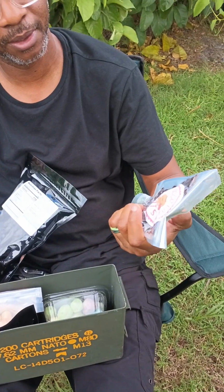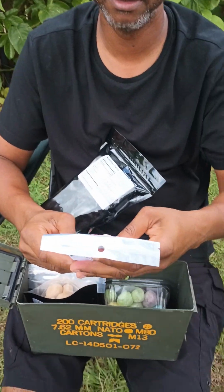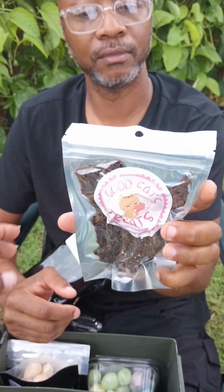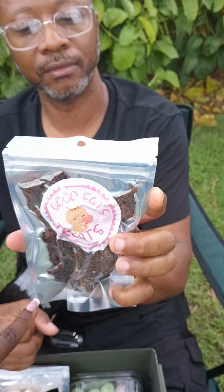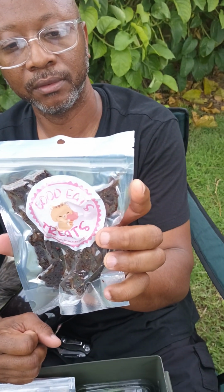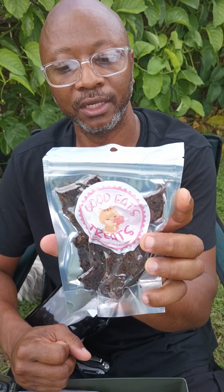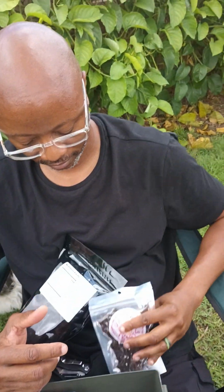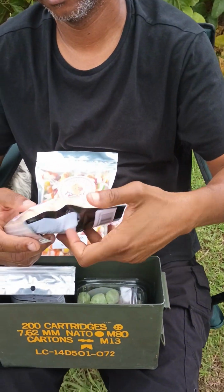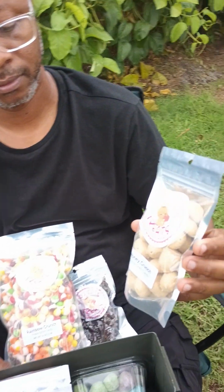Ooh, let me see. Some, looks like jerky, maybe. Yes, it's Good Eats Treats. So you can also purchase the jerky. I believe it's a fairly new product, so definitely check it out. My husband loves jerky. What is it? Beef jerky. This is mango habanero beef jerky. Ooh, wow, that sounds real interesting. You can also purchase this camo, what do you call it again, honey? Ammo can. Ammo can as well on his website or on the TikTok shop.